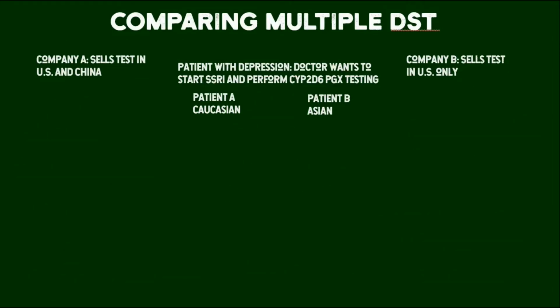So let's take a look at an example of where the differences in decision support tools might arise. So this first one we're going to look at is in variant selection. So let's say we have a patient with depression and the doctor wants to start an SSRI and perform CYP2D6 testing. And this doctor can choose between two companies, company A that sells their 2D6 test in both the US and China, and company B that sells the test in the US only.